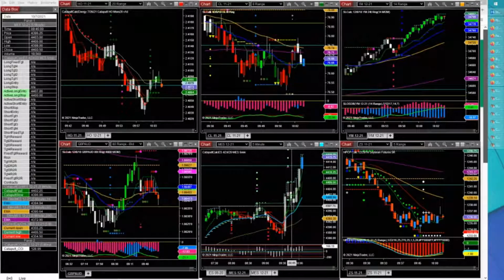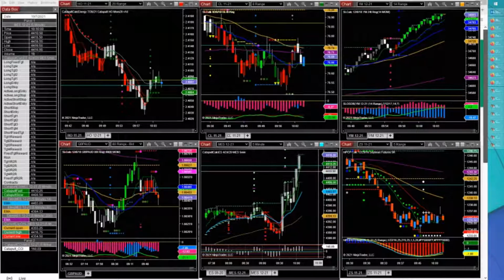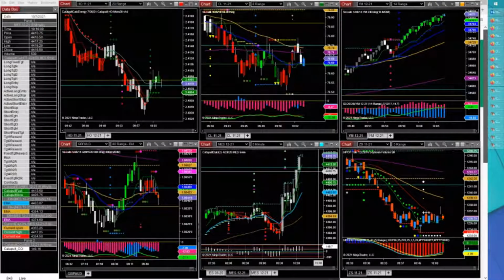Whether the calculator is tracking this micro ES catapult trade or not, that is a valid trade because it obviously hit the stop before it hit the entry.